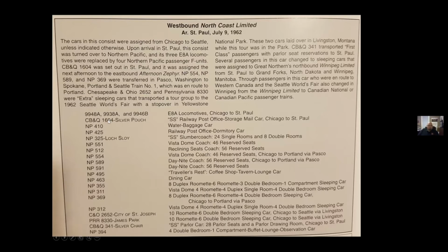And then some of the people on this one were transferring to sleeping cars on the Winnipeg, and they're out of the parlor car. Usually the parlor car ran on the Empire Builder, so it wasn't as often on the North Coast Limited. So it's probably more so for the tour group on this day.